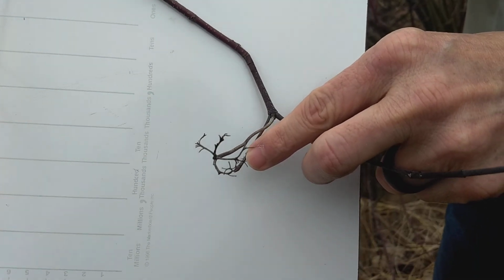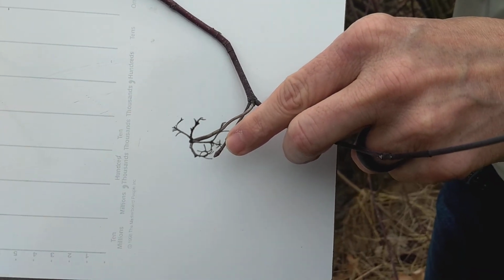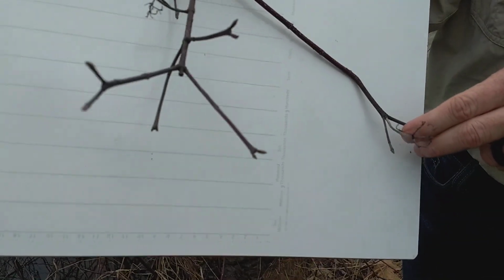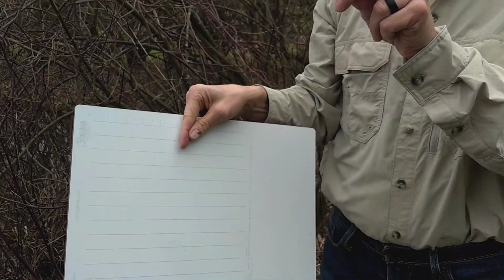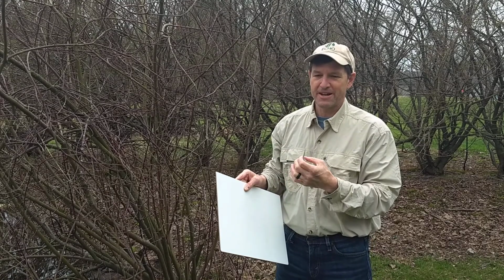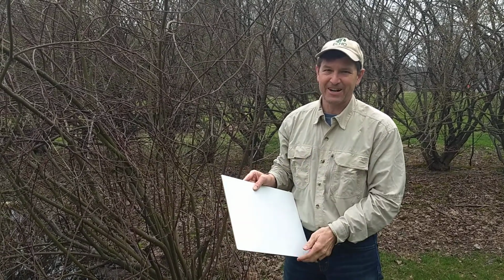So we got to take a look at a red osier dogwood today and the buds on it, and then a flowering dogwood earlier. Keep a lookout for the dogwoods in your neighborhood. In probably 2, 3, 4 weeks, we're going to see those leaves pop out, those flowers pop out, and it'll be quite a sight to see.